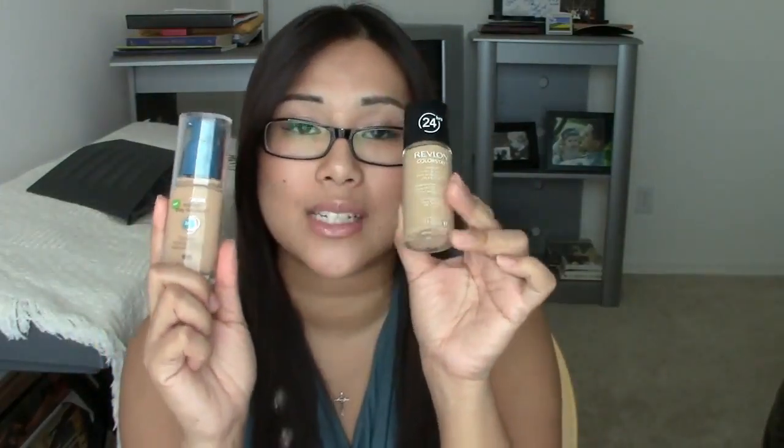And this is probably good for me, but I just don't like matte, like I said earlier. The really big downside to this is it does not last all day. This faded within 4 hours. I could already see redness around my nose, and this does have medium coverage just like the Color Stay. One coat is medium coverage, and so you definitely want to use this if you only need it for a short time and you really need some oil control. But otherwise, this was my least favorite of the three, and it will be going back.